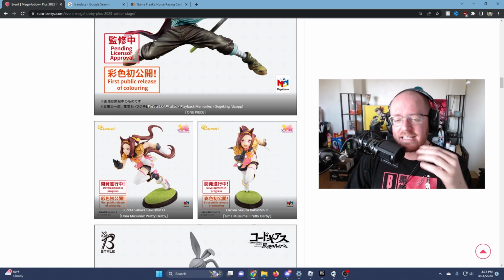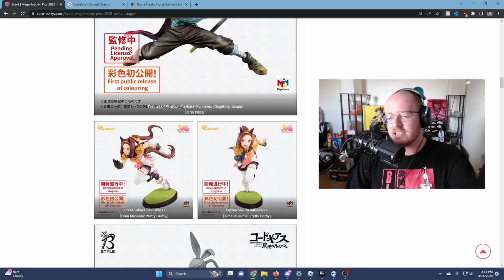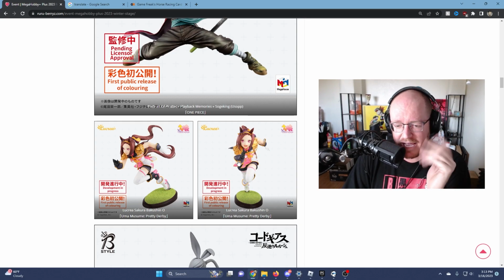So if you're someone who likes the anime girl horse racing simulator games, then there's a figure for you. I mean, they even got the grass as a base. It's pretty cool.